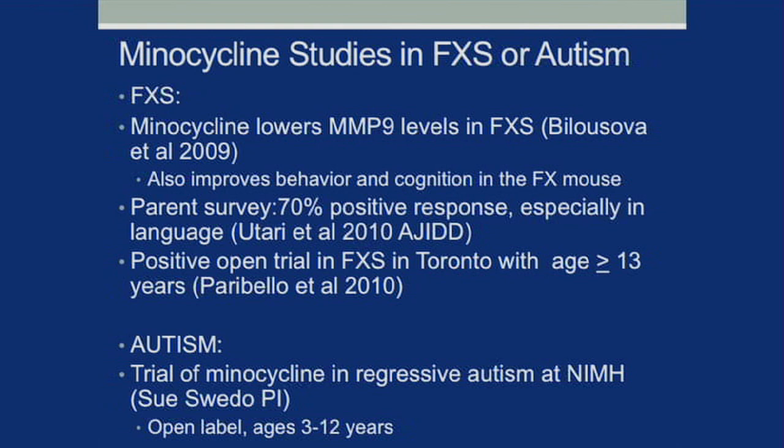So the early studies include a parent survey. This was from the MIND Institute of children who were taking minocycline. 70% of parents thought they saw a positive response when that child was on medication. It wasn't a controlled trial. This was just anecdotal responses. But they were especially seeing benefits in language. And then in a study of older children, ages 13 and over, there was another open label trial, this one in Toronto, also showing some positive effects.